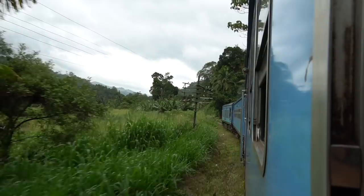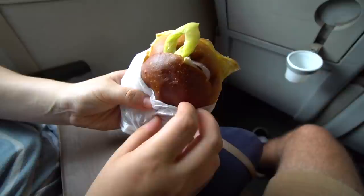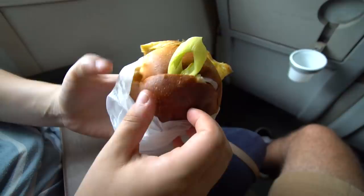Then one omelette. What do you want? Can I get the capsicum? Yeah, one? The spicy one. Maybe. One, yeah. Or two? Two. So there's some snacks on board. We got this bun with the capsicum, the pepper, and it looks like some onions as well. And there's like an omelette inside, just a little bun.